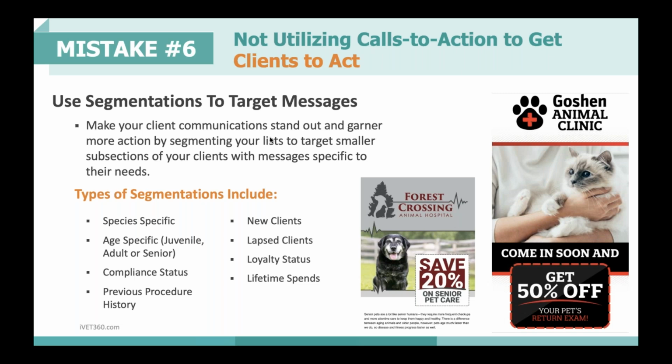Compliance status, are they overdue for vaccines? Have they not seen rabies, Lyme, all of that good stuff? Have they not been in for a wellness exam in over 6 months? Previous procedure history. So this is a good way to reach out to folks that are coming up due for a dental. If you run an annual dental cycle with your clients and they're coming up on 9, 10, 11 months, hit them with a dedicated targeted email that's reminding them that their pets are coming up due for that procedure. You can send dedicated messages to new clients, to lapsed clients.